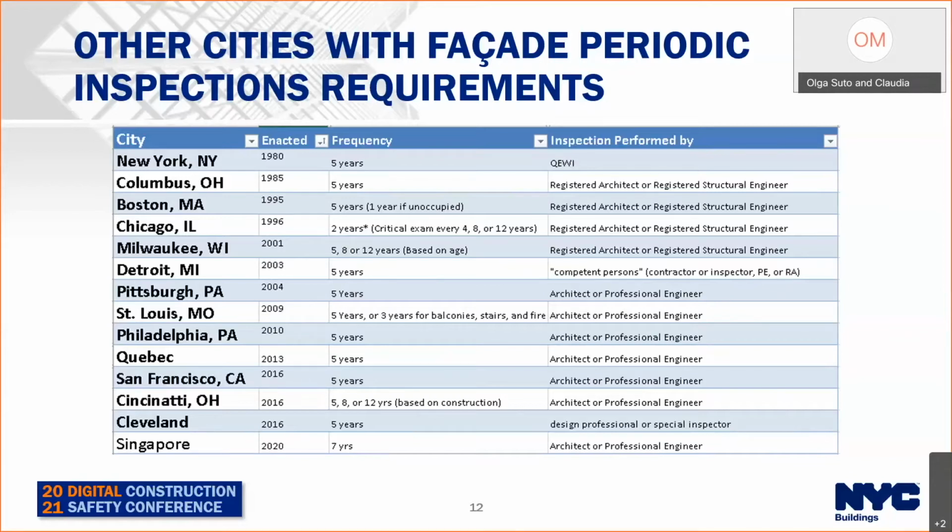You can see from the chart that the interval for inspections is usually 5 years minimum, but there are a few exceptions. In Cincinnati, for example, the frequency for inspections depends on the type of construction, while in Milwaukee, it's based on building age. Jurisdictions also differ in how they determine which buildings are subject to mandatory inspections and compliance reporting. Most base it on the height of the building or the number of stories, or both. Some exceptions are Pittsburgh, requiring periodic facade inspections for all buildings, and Columbus, Ohio, where eligibility is based on age and proximity to the public right-of-way.